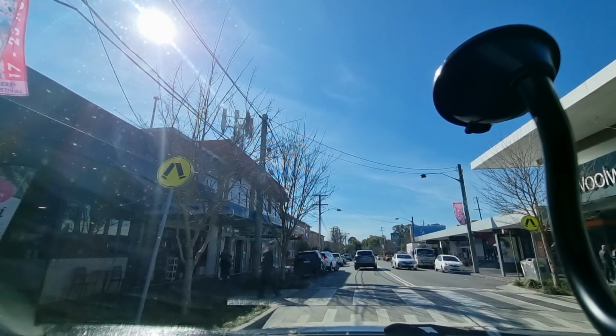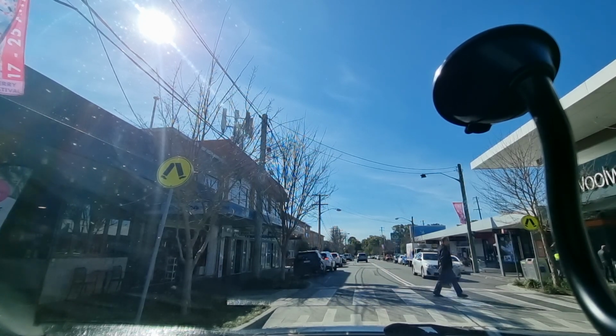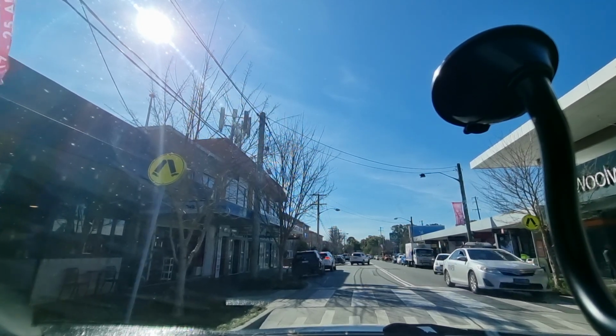I can see one more pedestrian is coming and trying to cross the pedestrian crossing. So take your time guys, just don't take any risk. Make sure it's all clear, both left and right. Yes, and complete now. Left and all good. Now we go.